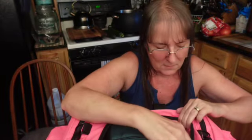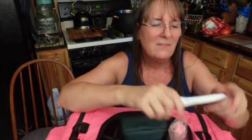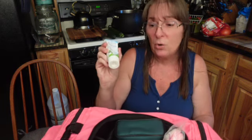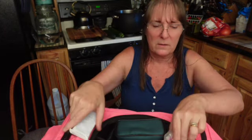Let's see what else I can find in here. I'll be right back. He's leaving me. Not really. So I've got some Arnicare gel. This one I don't find is good for pain relief because of how much pain I have, but some people have good relief using this, so I keep that in there.